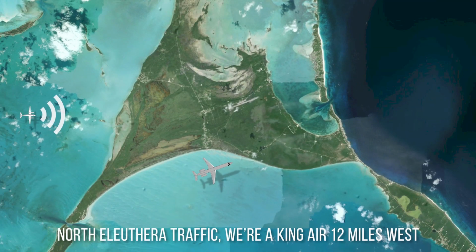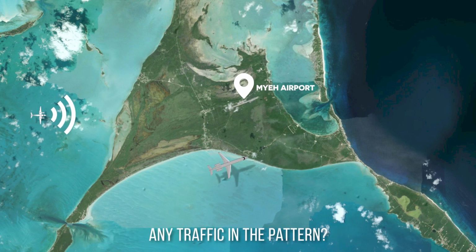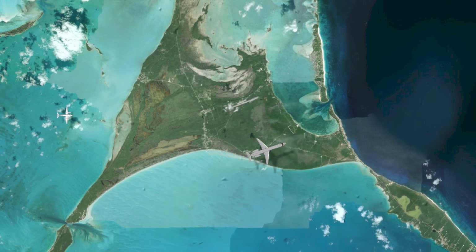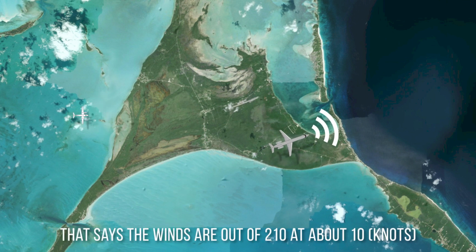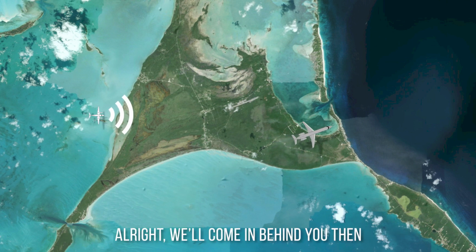North Eleuthera traffic, King Air, we're 12 miles west. 10 miles from land and runway 7, any traffic in the pattern? North Eleuthera traffic, envoy 3511, we're in midfield left downwind for runway 25, regional jet. Oh, is that the runway they're using, the 25? It looks like it. We just got a weather update that says the wind's out of about 210 at 10. All right, we'll come out behind you then.